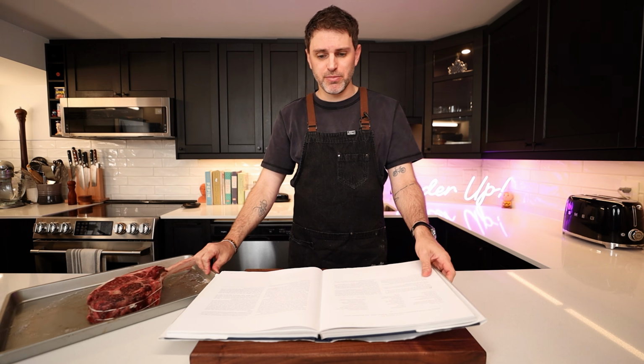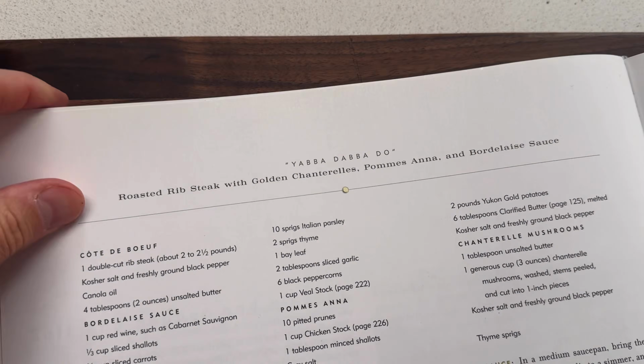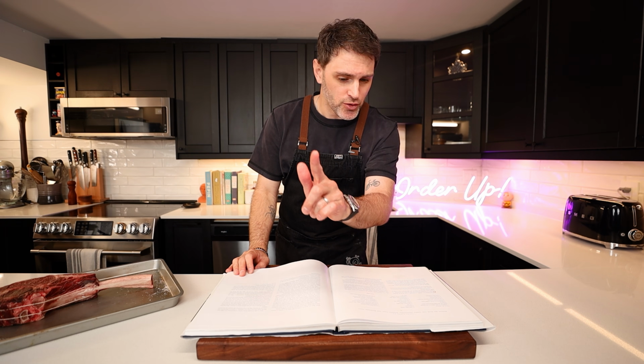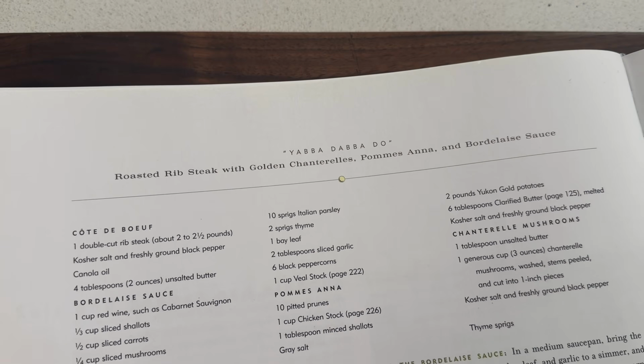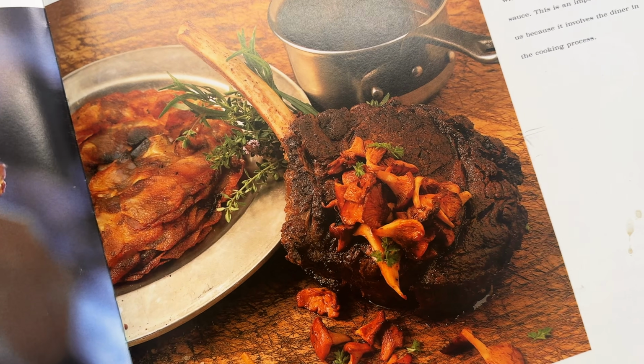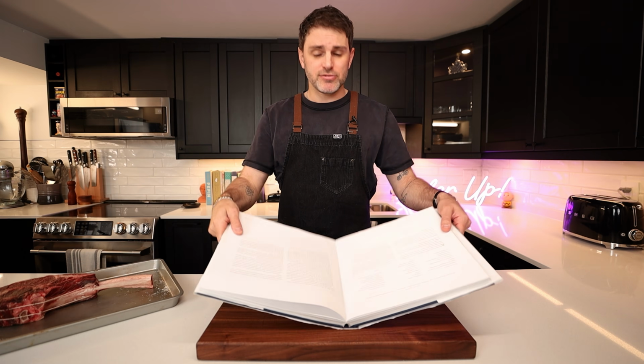This one though is gonna be not that. Roasted rib steak with golden chanterelles. More on that shortly. Pommes Anna and Bordelaise sauce. He calls it Yabba Dabba Do for obvious reasons. And as per usual with a TK recipe, there's a lot going on.